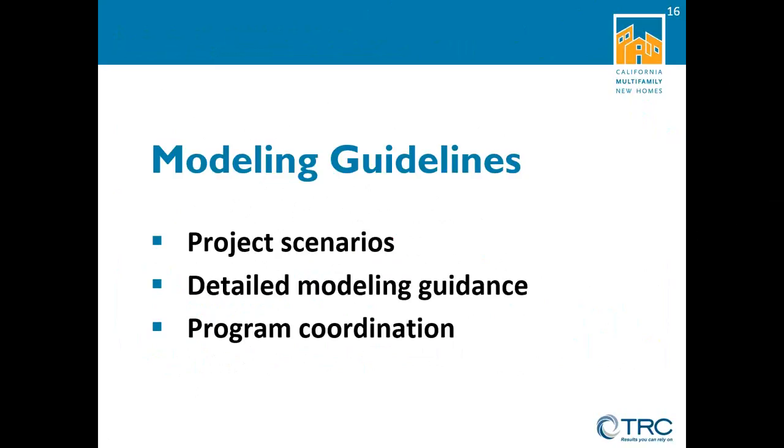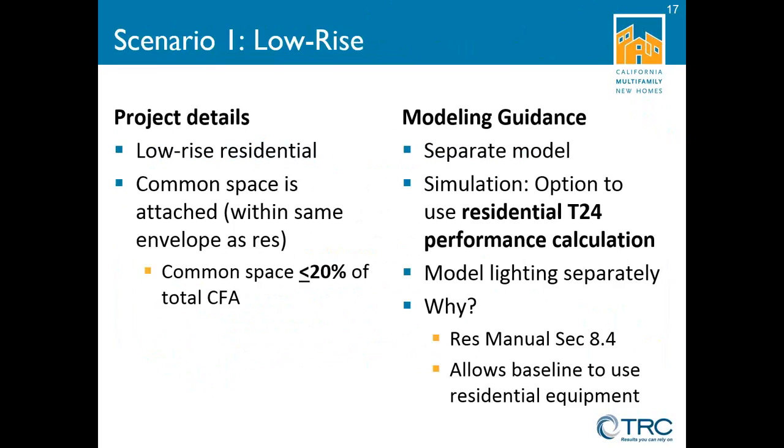Thanks, Megan. Hi, everyone. So in the following slides, we will be talking about various project scenarios, what is the modeling guidance for each scenario, and the program compliance requirement for those scenarios. So the next slide you will see is what we call scenario 1, which is a low-rise residential building having a common space attached. When we say a common space attached, it means the common space is within the building. Also, the common space should have an area which is less than or equal to 20% of the total conditioned floor area of the building. If we have a common space which falls in this category, that will fall under scenario 1.